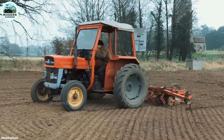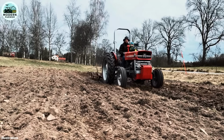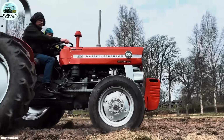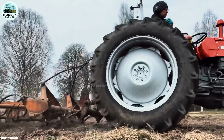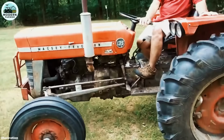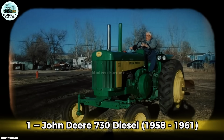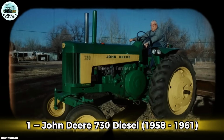But now it's time for number 1, a John Deere that many people still point to when fuel efficiency comes up. And once you hear the test number, you'll understand why some folks call it amazing in the most literal sense. Number 1, the John Deere 730 diesel.